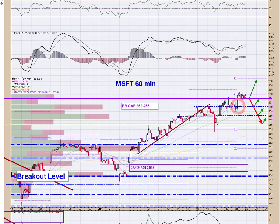Why? Because of all the things that we always say. Once you break out of a trading range, you don't want to move back into it, because that would make this look like a failed breakout with bears starting to pile in and anybody who bought long up here possibly bailing out.